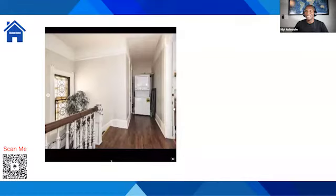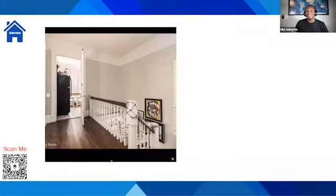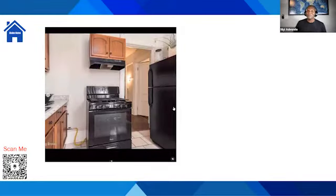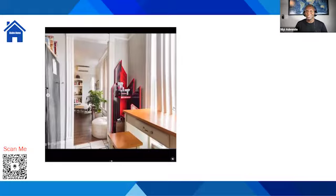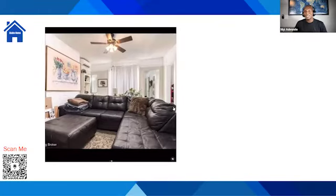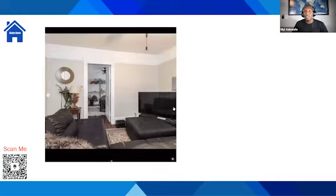Now, when I purchased it, it did not look as good as these photos. These are the listing photos from when I sold it. Believe me, there was a lot of pain and strife. There was carpet everywhere, bug issues, pest issues. I had to replace a roof, replace siding, all of that. But we made it, still here. And this is what it looked like when we ended up selling it.